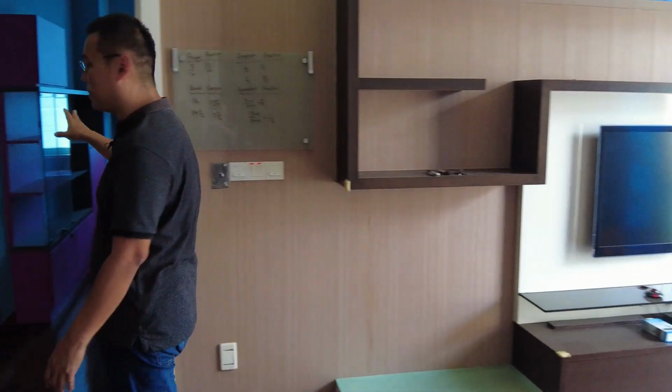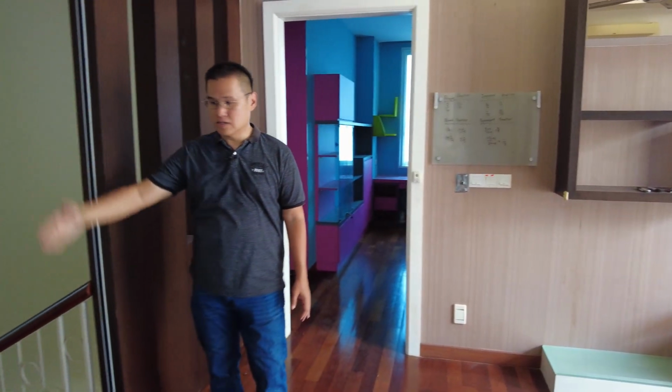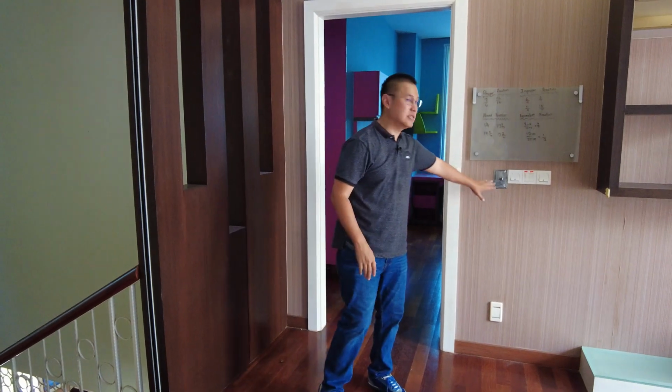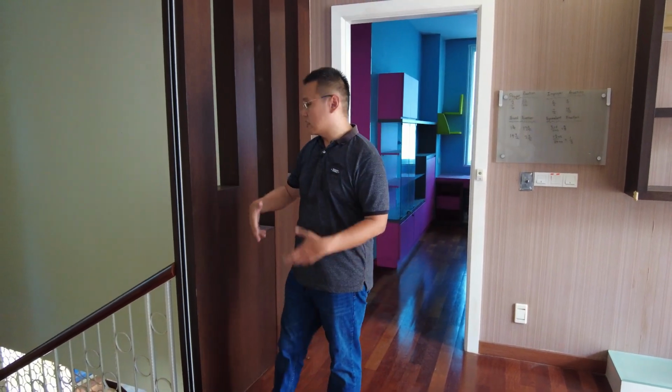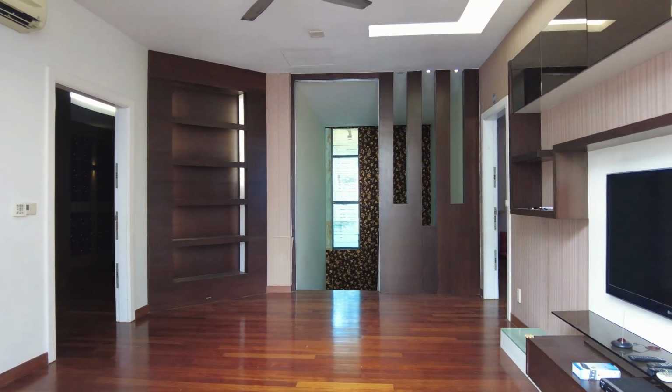These are the bedrooms. And before I forget, there's a roller shutter here, which you can turn on with this key to close and open. So in case you feel you need extra security, you can shut it down here and nobody can come up to the second floor.